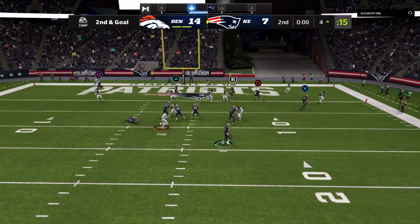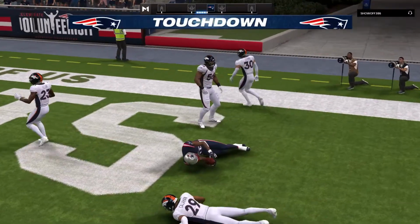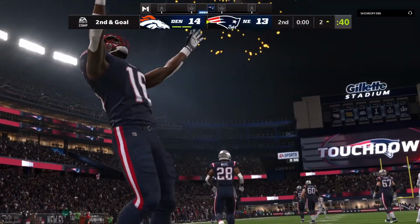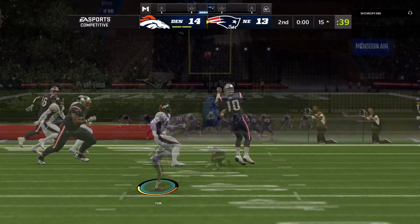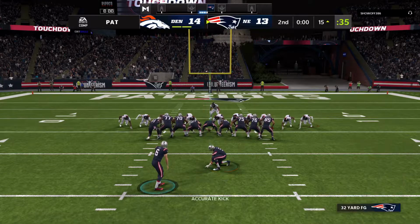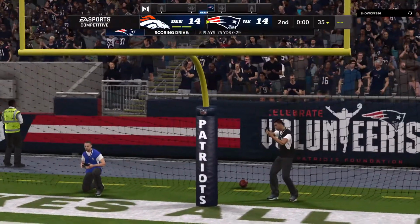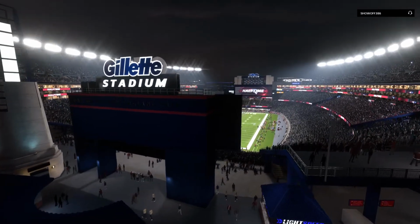Final shot before break. Jones. And that's going to be caught for a Patriot touchdown. Jacoby Myers as time expires in the first half. And the Patriots have a chance to tie the game here in the final seconds of the half. Folk connects on the extra point, and that will take us to the end of the first half of play. And that'll do it for the end of the second quarter.